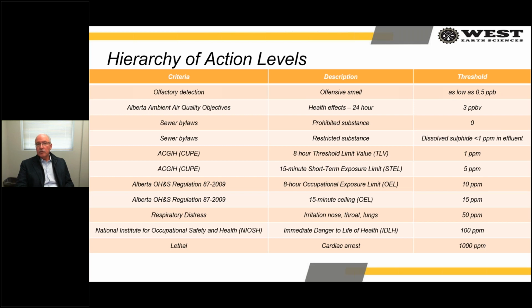I've seen sewer systems where you pop the lid on a manhole and you can have levels as high as 1,300 ppm. That's why it's very important, especially in sewer applications where you know there's a potential, to always take precautionary measurements to make sure that you're not popping the manhole and having a look inside and immediately experiencing a heart attack.